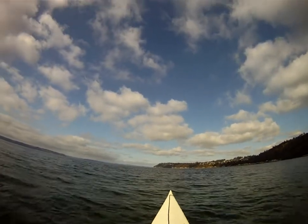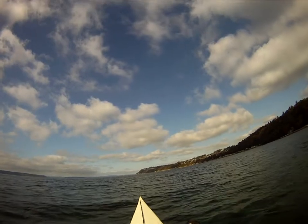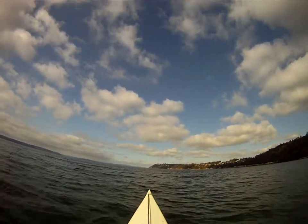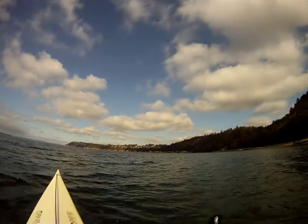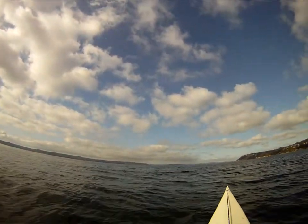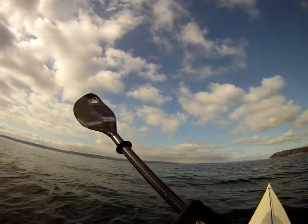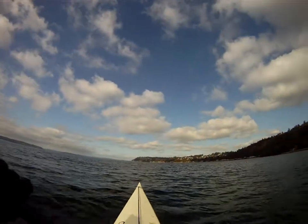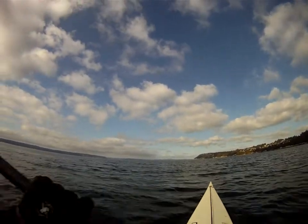Okay, so. Yes, yes. A little bit of water got in the boat. And that's okay. Well, not real okay, but boy, it is today. So much for that wind shadow.